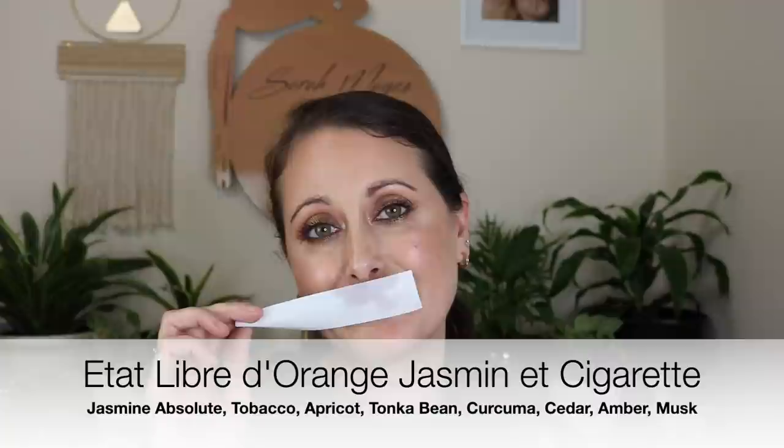Okay, next we have Etat Libre d'Orange. Let's see which ones we've got. Love Etat Libre d'Orange. Oh yes, we've got Jasmin et Cigarettes. This is a stunning fragrance. I love it. It's so good. I don't know why I don't have a full bottle of this yet. It's gorgeous. And that's what it smells like: jasmine and, it's kind of like a smoky jasmine fragrance. Yeah, smoky. I was going to say maybe more of an ashy jasmine fragrance. But yeah, it's a smoky, ashy jasmine. It's beautiful. I really love that one. Oh, she sent two. So this is two of Jasmin et Cigarettes. Gorgeous fragrance.